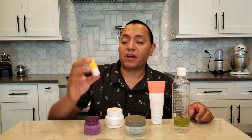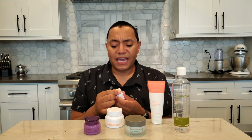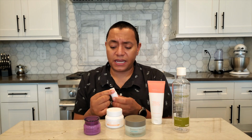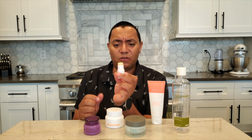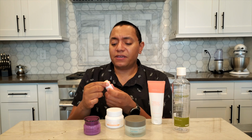This is from Drunk Elephant. It's their Lippy Balm. Now, I actually still have a lot of this left, but I wanted to talk about it, and I doubt that I'll be continuing to use it. I used it for, I think, a couple of months. I still got a little bit left there. Usually it's a pretty tall stick.